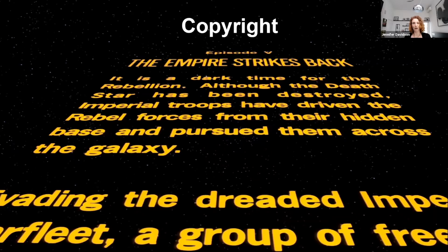Copyright. So copyright applies to any fixed work. That can be a literary work, a musical work, performance work. Copyright exists in your apps, in your code, in your interface. And in most countries, copyright applies whether you register or not.